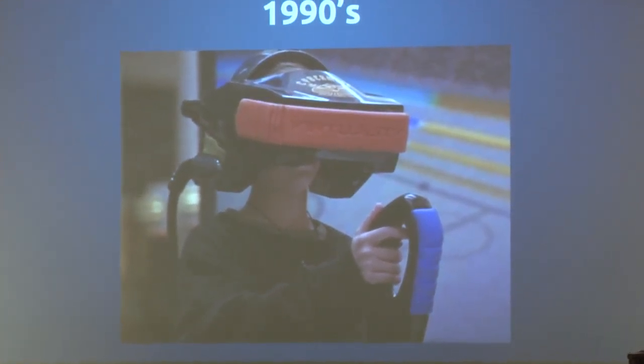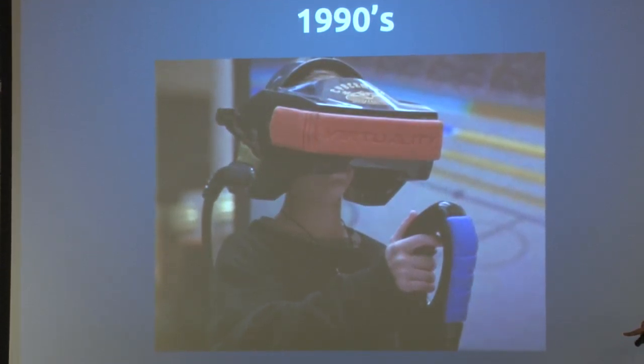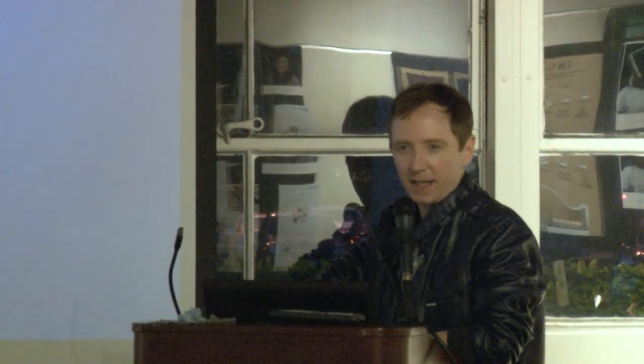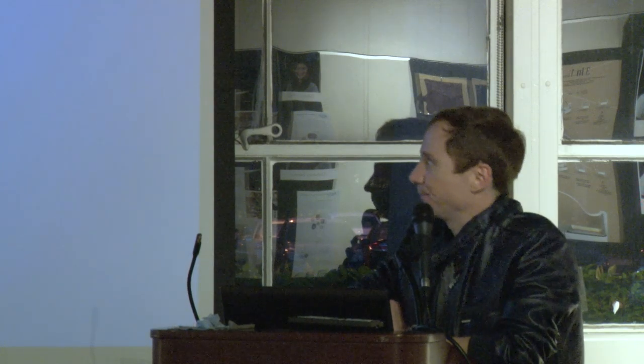The 90s were supposed to be the beginning of virtual reality, the real beginning. Nintendo came out with that red thing over there. It's called the Virtual Boy. It was a giant flop. It's kind of like one of the bigger mistakes, I guess, Nintendo made. But people wanted it really bad. It looked like this.